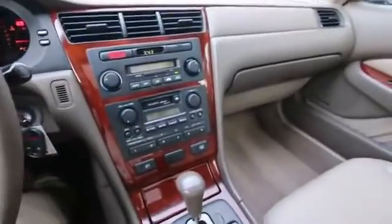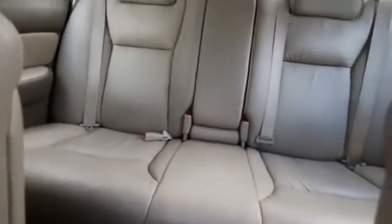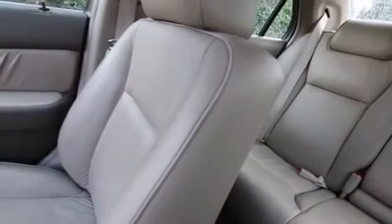I'm here to tell you about this beautiful 1999 Acura 3.5 RL. At the time, this was Acura's flagship luxury sedan, and still by today's standards, it's a fantastic automobile. I'm a huge fan of the Acura product.